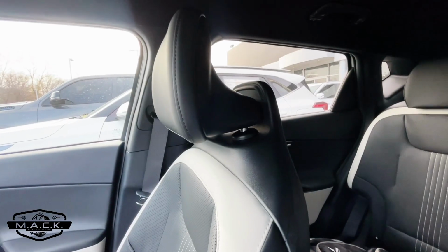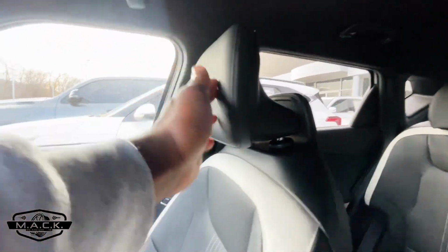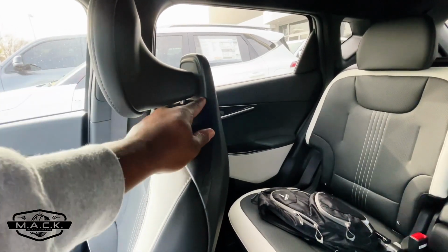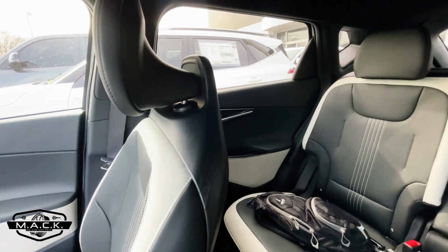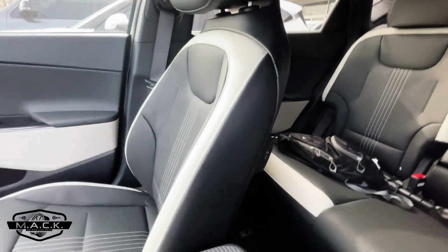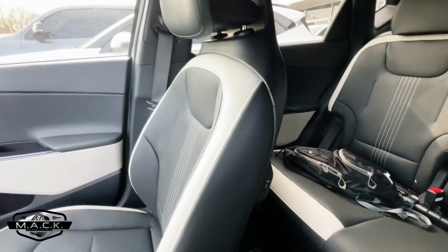Now, if you look at these seats, the headrests are shaped sort of weird. The reason they're shaped like this is because, first of all, it's comfortable for the driver because it is leather and it is adjustable as most seat headrests are. But it has this section here for you to hang things. You can hang your purse, your grocery bag, your book bag, whatever you need to hang there. Now, before I leave, these seats also have a USB-C charger right there on the side for people that are sitting in the back.